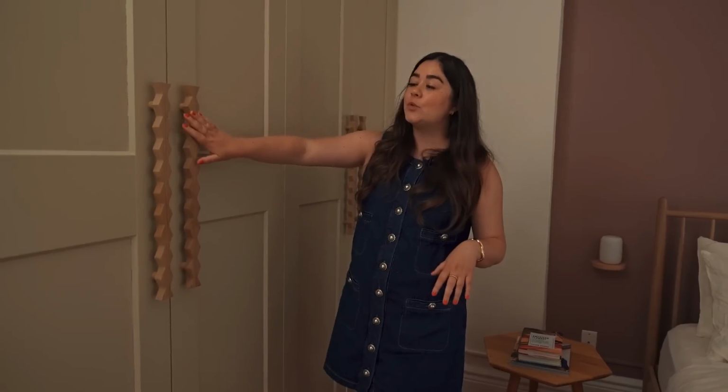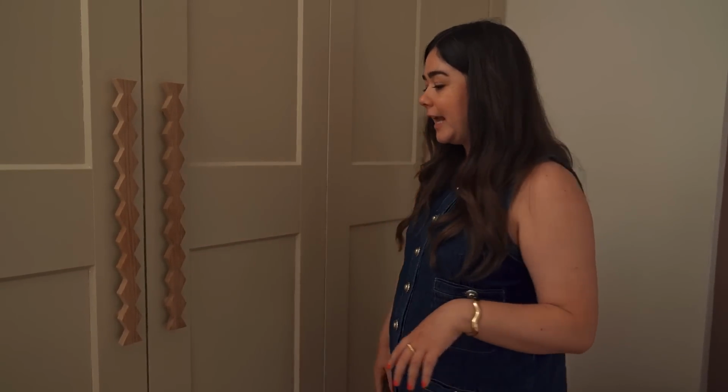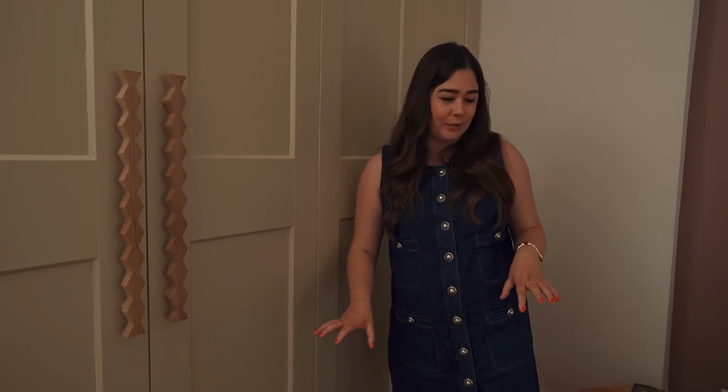And then I added these really, really statement handles from Etsy, actually. I found them on Etsy. And yeah, I love how they add a bit of color, a little bit of texture, but again, still keeping it really neutral.